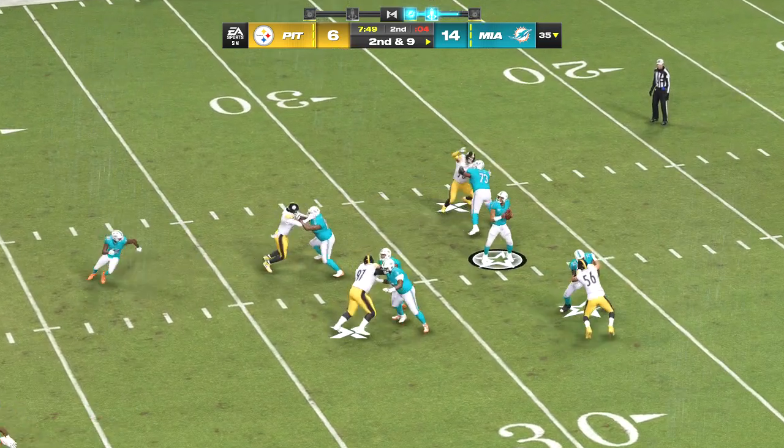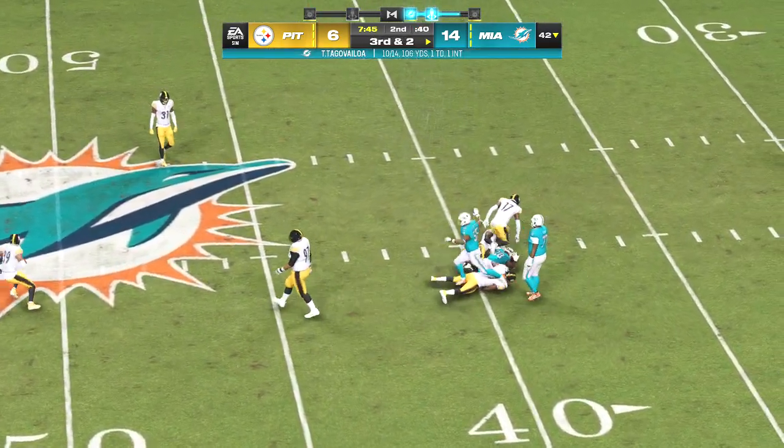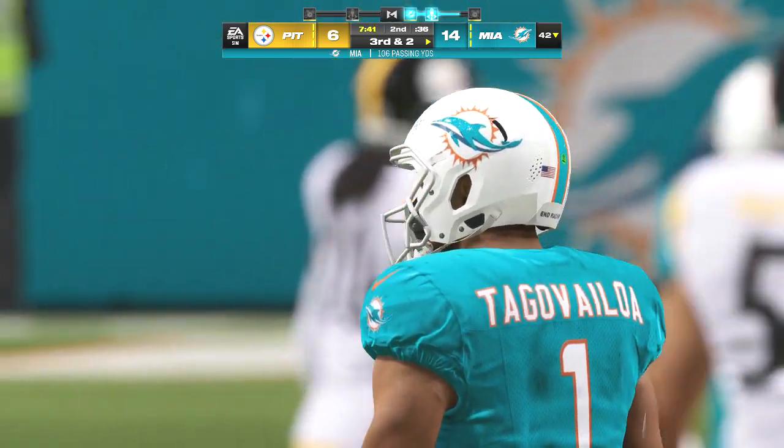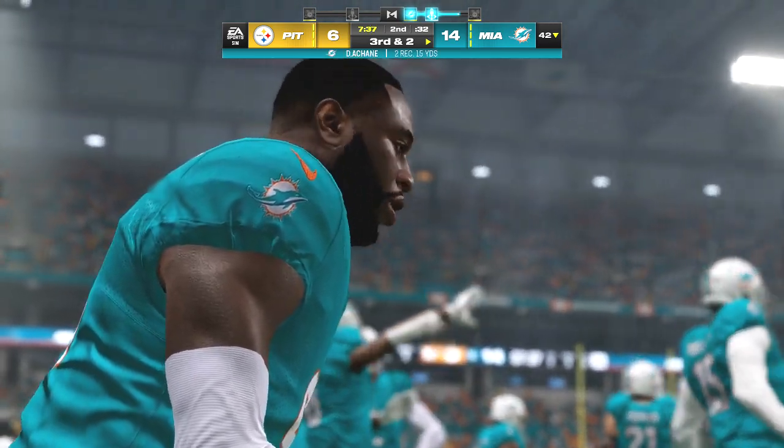Tagovailoa working out of the gun. He'll dump this off to Achane. And to the 42-yard line here and brought down there. That's good. The completion there for 7 yards. And that'll leave him with a 3rd and 2.